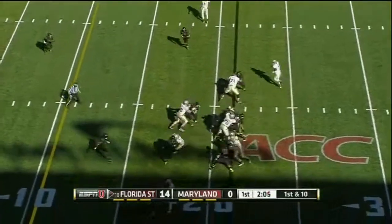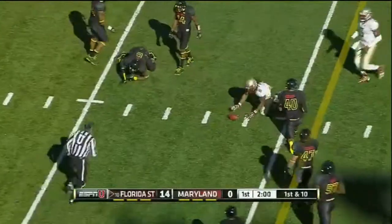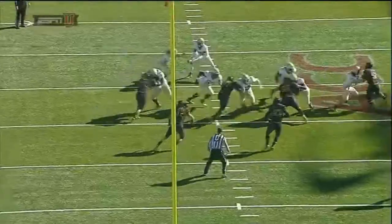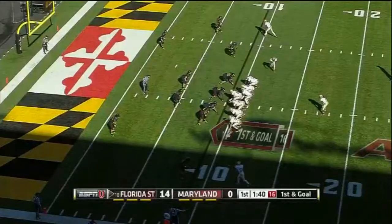And the Seminoles keep it on the ground. Freeman runs right through tackles and shifts his way inside the 10 against the Florida defensive line. And then Freeman just running behind his pads and running through arm tackles. That's just determination, earlier this season.